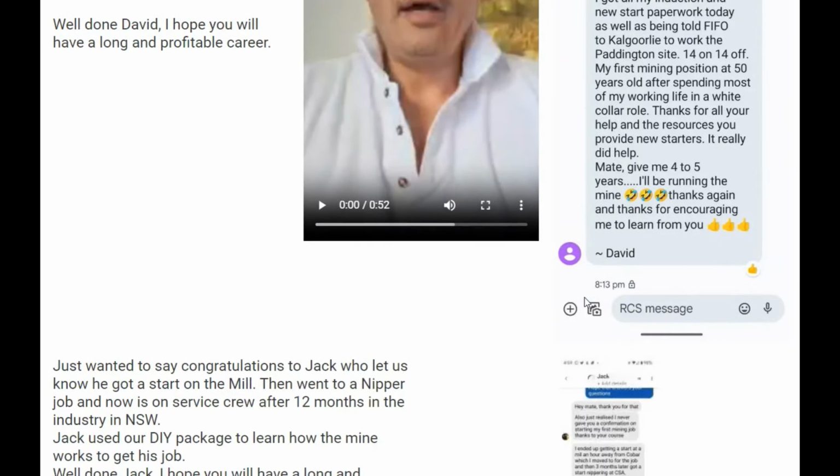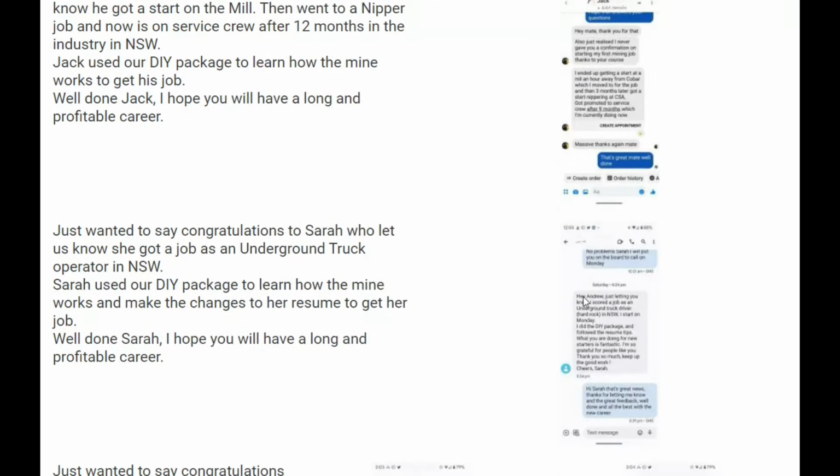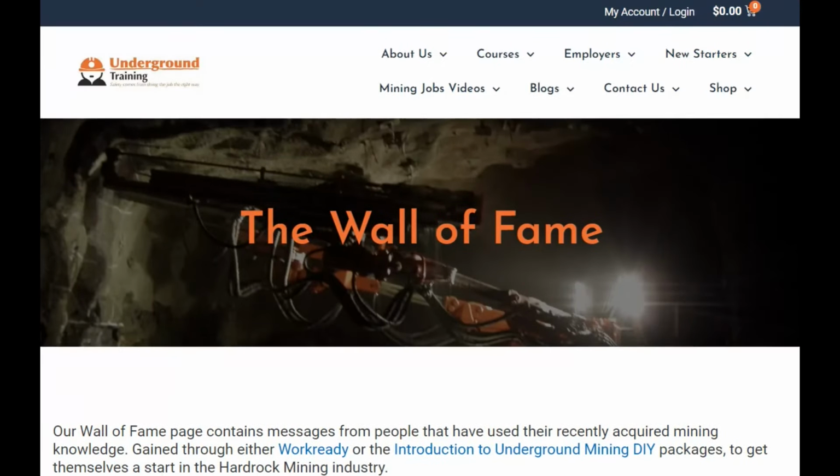And it doesn't matter what age you are, it doesn't matter what sex you are, it doesn't really matter what background you come from. We've had people from very diverse backgrounds get jobs. It's all about knowing how the employer's mine works. So you've got to know what's going on at their site, and you can apply the same thing through to any of the mining jobs that you want to get into.